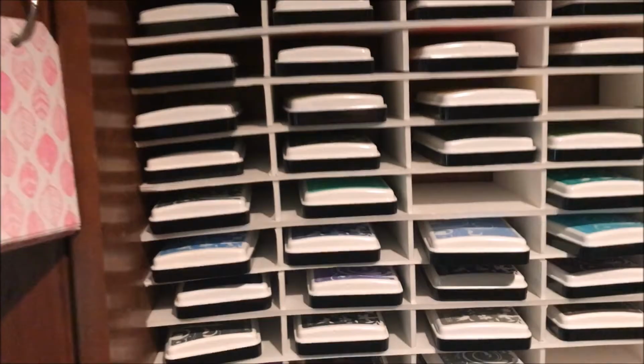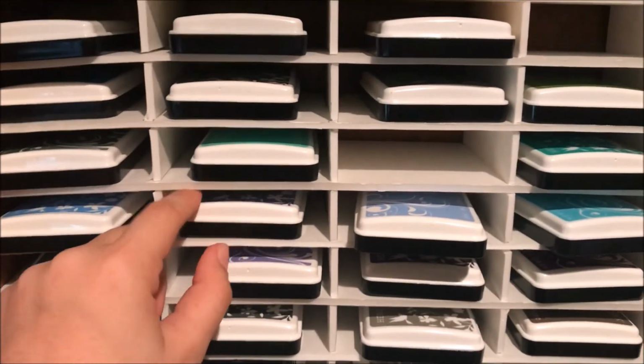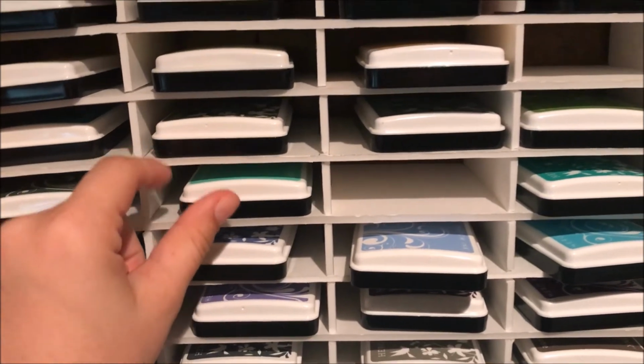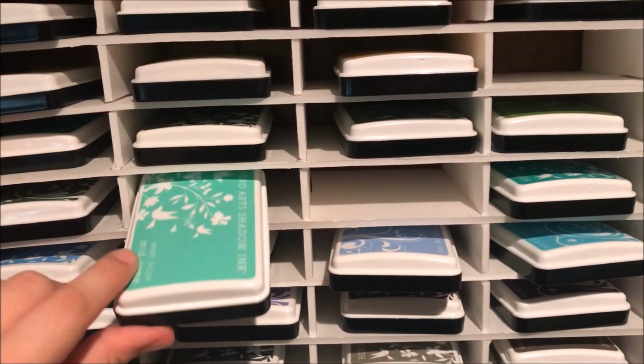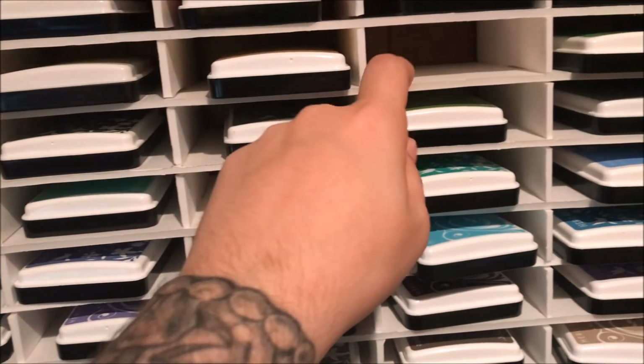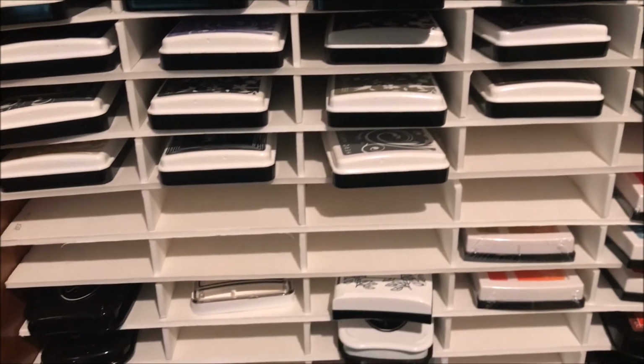So these are all my Hero Arts shadow inks. I tried to sort them by color, but when I use them, they get kind of mismatched and I don't put them back in the right place. That is partially because I have not yet labeled them. I need to work on that. So that's that. And then at the bottom, I also have just my random inks.